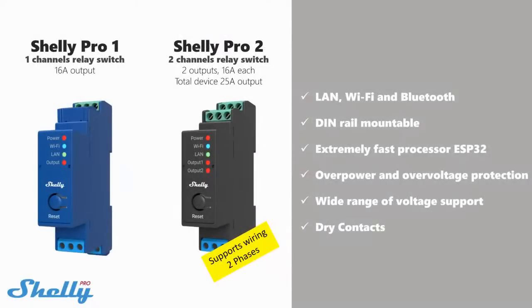And here are the new guys. Shelly Pro 1 is a single output relay, 16 ampere output. Shelly Pro 2 is a double output relay with 16 ampere of each output, and the total device can output up to 25 amps. LAN, Wi-Fi, and Bluetooth, DIN-Rail mountable, ESP, extremely fast as usual.